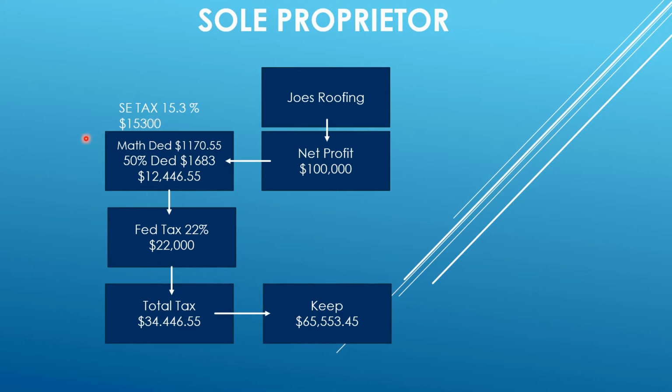Now there are a couple of deductions that you will get on your SE tax form. One of them is a mathematical deduction. Well, they'll multiply your net profit by 92.35%, kind of knocking down the amount of tax that you have to pay. And then that ends up saving you about $1,170.55. So not a huge savings, but some savings. And then you get a 50% deduction where you multiply your SE tax by 50% and then you run it through your federal tax rate of 22%, which is a total of $1,683.